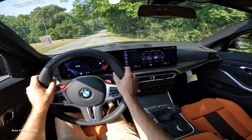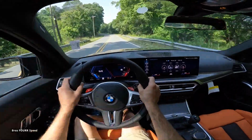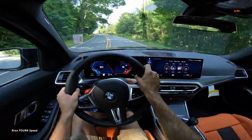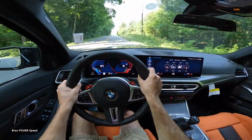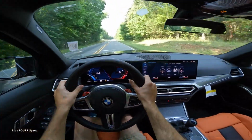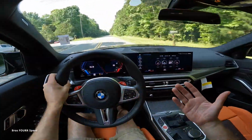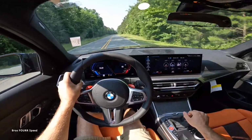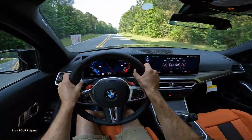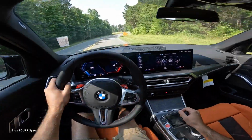Basically $80,000 for this M3. Such a good deal for this price range with the practicality, the ease of driving, and the performance that BMW gives you. They make extremely performance-oriented vehicles, and this M3 is no exception. You can have a lot of fun, especially being rear-wheel drive. You can definitely have some fun in this vehicle. You can opt for the X-Drive system in the Competition if you want that.